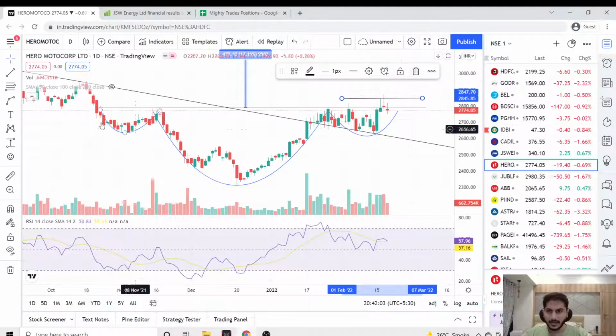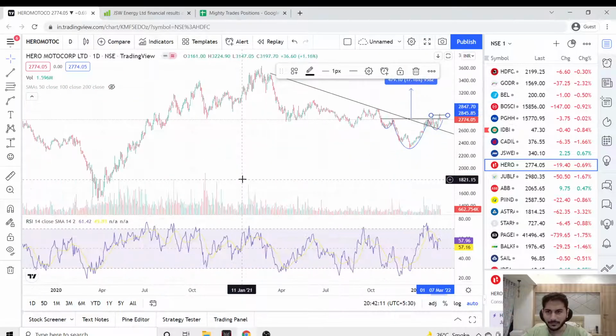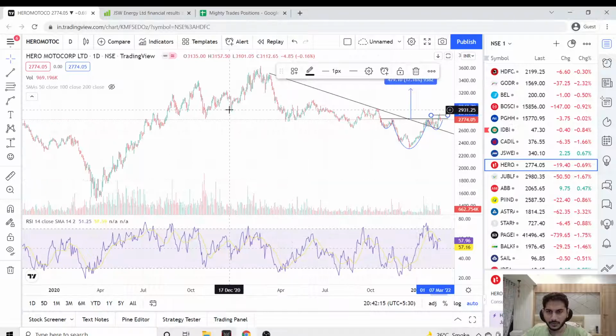And because this head and shoulder pattern is pretty small, this target should be achieved relatively quickly, because if we look at the upward momentum of the stock, when it goes into an upward swing, it goes up very fast and also goes down very quickly as well.